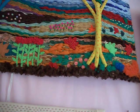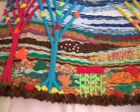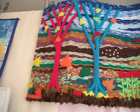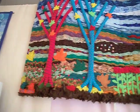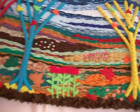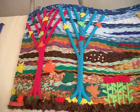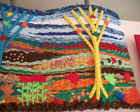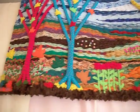Now I'm going to have to reach up here, I don't know if you can see that. That metal frame there was a towel rack. So I put some cords on it and made warps, and then I wove through them with strips of fabric, and added the beads and the embroidery and the trees. The trees are flexible electrical cables, and I think David Hockney influences some of my work. I like the way he makes coloured trees.